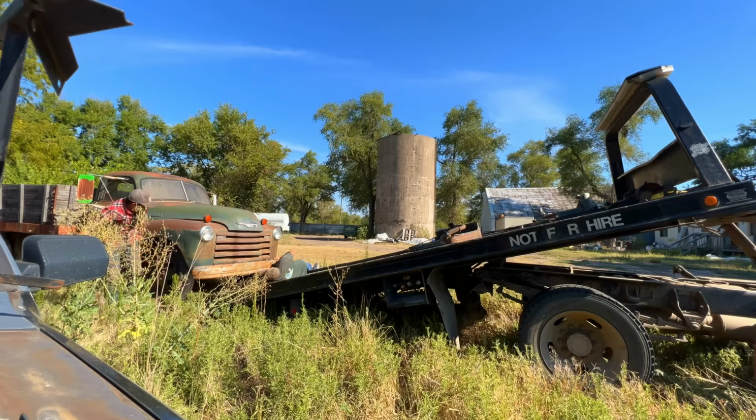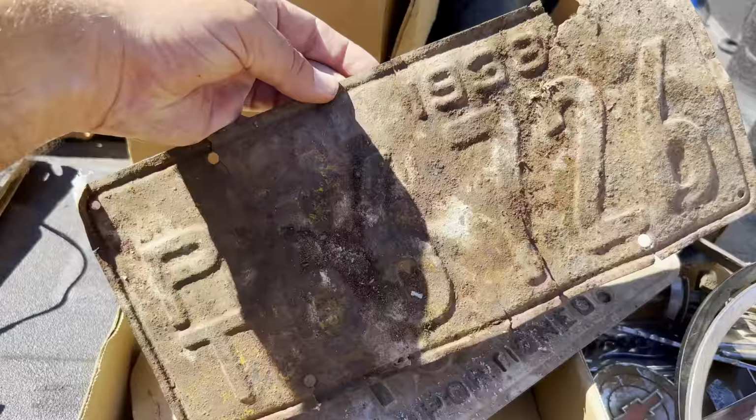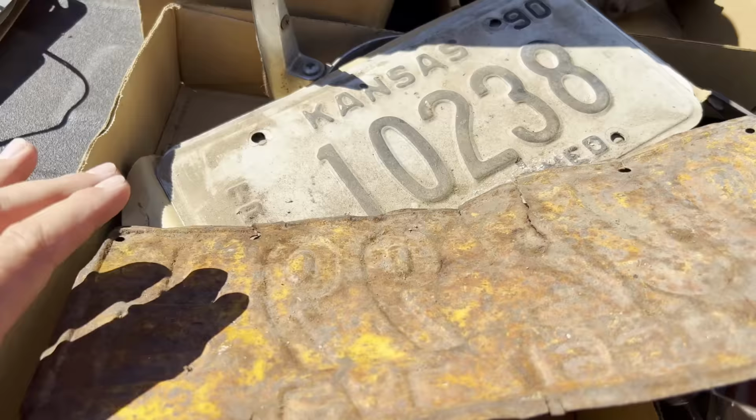Got some more stuff stacked on the tailgate that we can go through real quick. I counted them up. There's 127 license plates total. This one in here, I don't know if there's any value because it's so rusty, but it's an old California 1938 California tag. And I know old California tags usually have some pretty good value, but that one there has seen much, much better days. So we'll look it up, see if it's an ultra rare one.